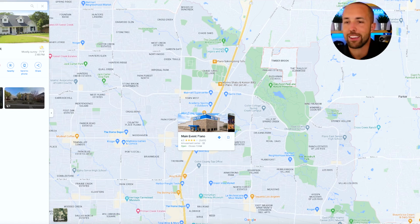Man, I can't remember the last time I played laser tag. If any of y'all want to go play laser tag once you move to Timber Brook, let me know.